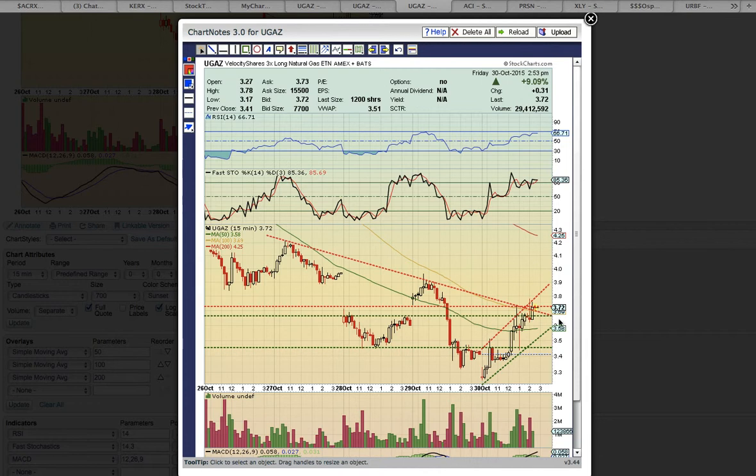I wanted to show you this because there's a triple junction of resistance here. You've got this descending resistance line over these last few trading days, and then a horizontal resistance line from the support here on the 29th from yesterday. They're both crossing right here at the same level as the share price, and that's also the top of the uptrending channel from today. So you have a triple junction of resistance.